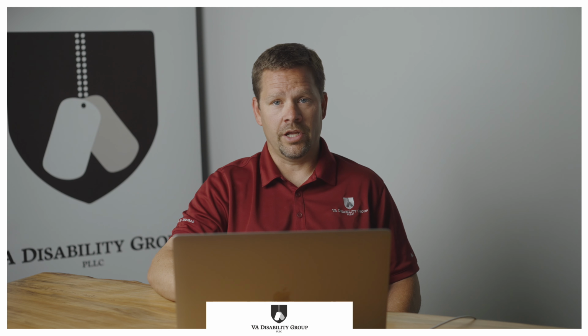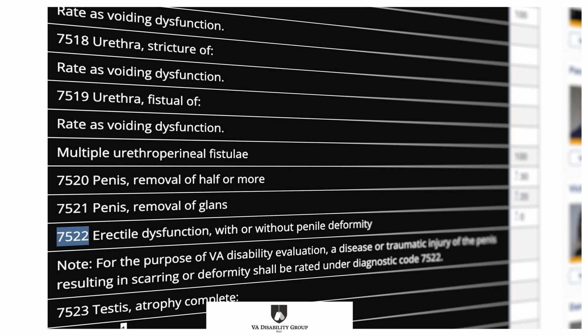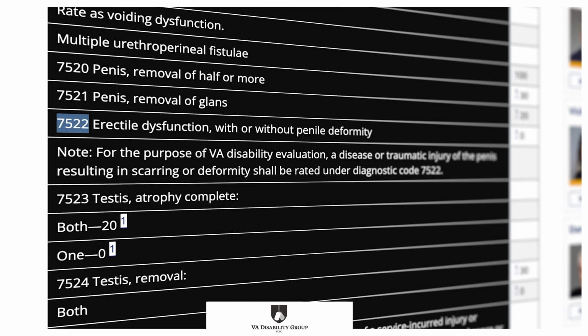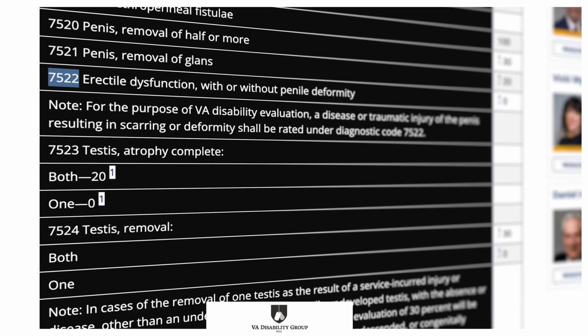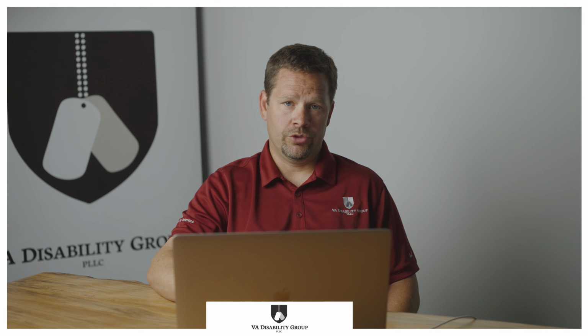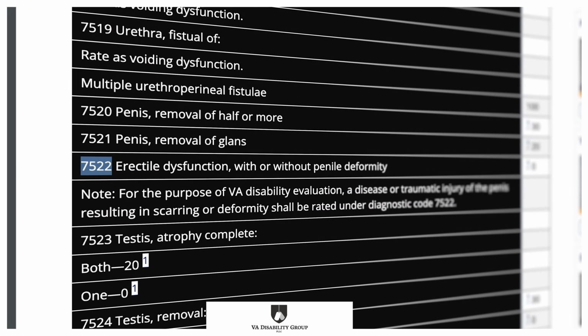Other means of service connection are related to exposure to toxic chemicals like Agent Orange and toxic water at Camp Lejeune. 38 CFR Section 4.115b is the regulation that defines how ratings of the male reproductive organ are evaluated. ED is rated under Diagnostic Code 7522. The rating there is 0%.